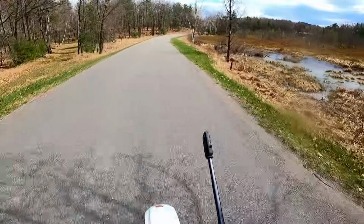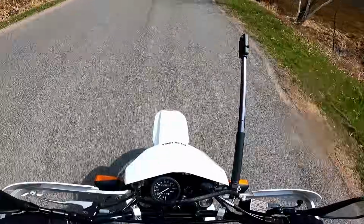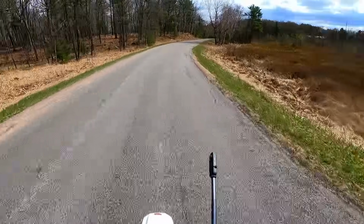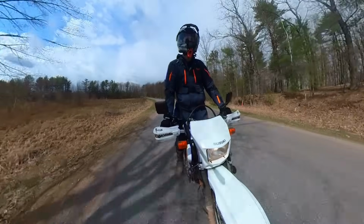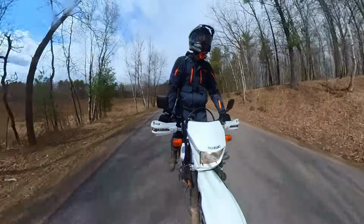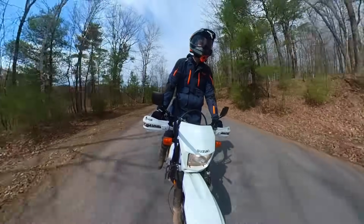I guess I was on a bike for a while earlier today, but my butt does feel a little bit more sore on this seat. And I think that is just because this one is a little bit more squishy, where the one on the XR is just a little bit more solid, like I like.